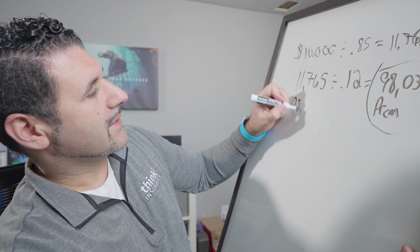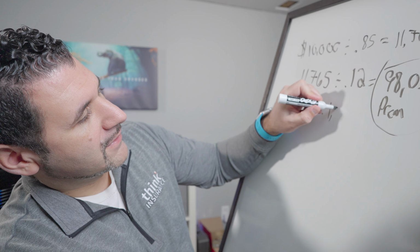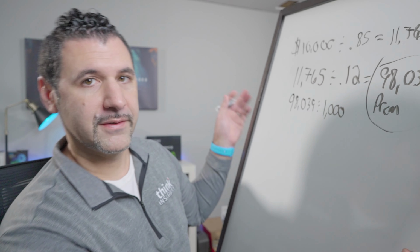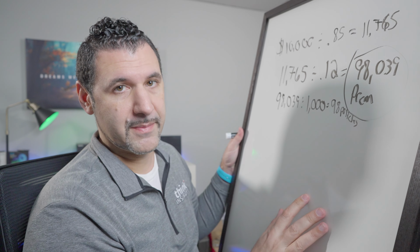So $98,039 divided by 1,000, which is our average policy count. That's going to leave us with 98 policies that we have to write this month.